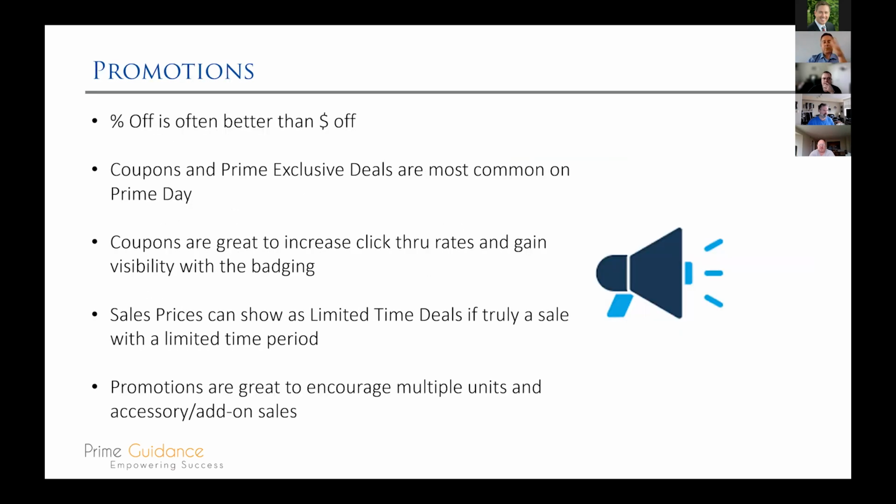Okay. So promotions. This is like one of the most important things you can be doing. Percentages off is often better than dollars off. It really depends though. $10 off might, but it's a small percentage, might be better to put $10 off. Anyways, determine what's better, what's more attractive, but percentage off is often more compelling to consumers.